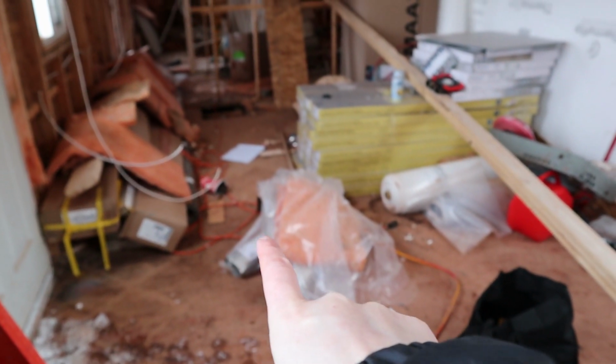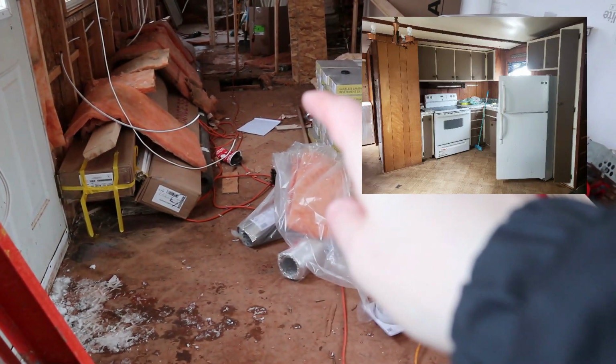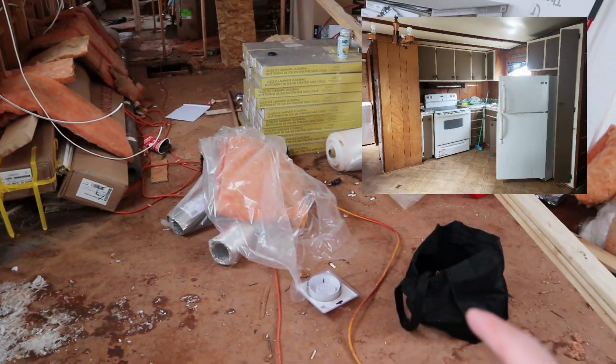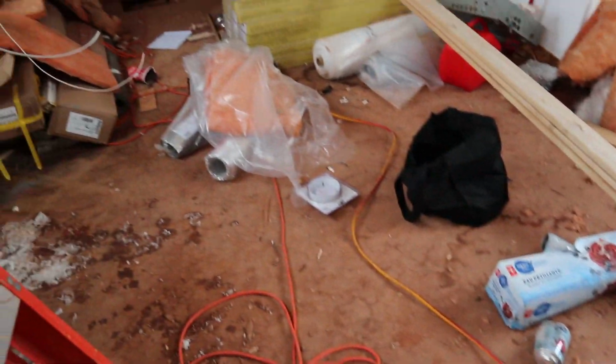Oh, you know what I forgot to mention is the floors. If you look back to our very first video, you'll see that there was this weird tile. It was like laminate, but it was glued, but it was stapled, and then there was another wood paneling, and then carpet and carpet. So all of that obviously is gone now. We ripped all of that out, which will make it so much easier to go back and redo the floors.